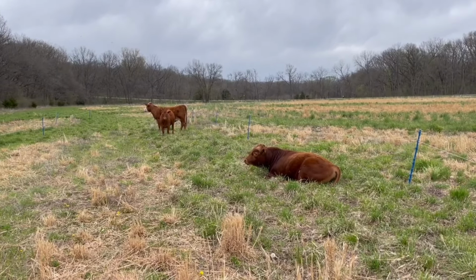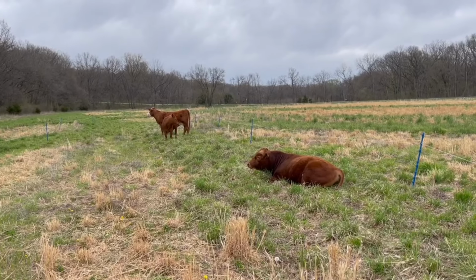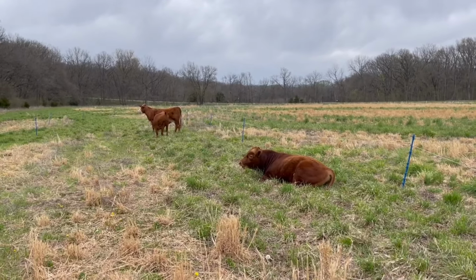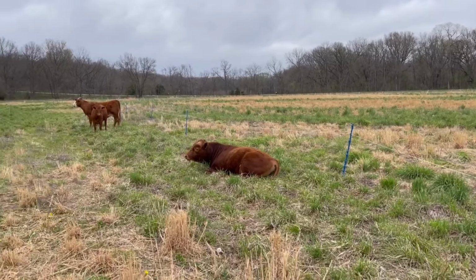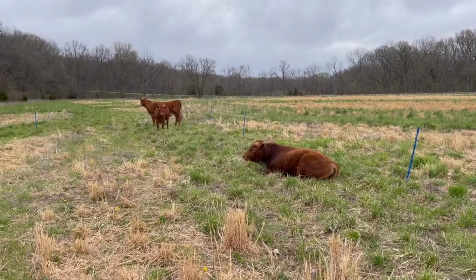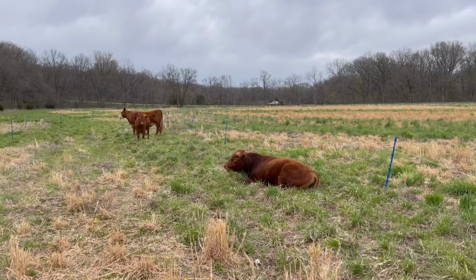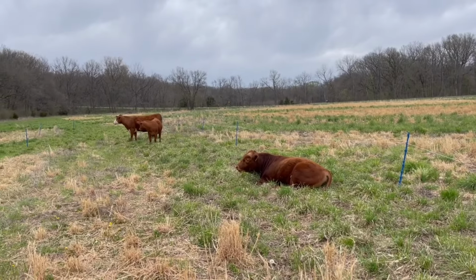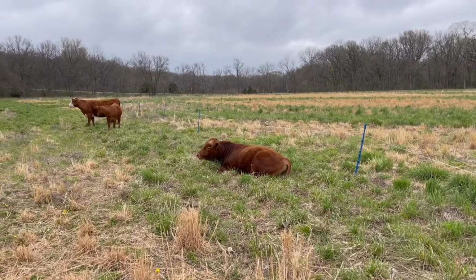As we look to regenerate the pasture here, it's starting for sure. It's amazing the difference between 3 years ago. Was a video of a drone flight from 3 years ago on the channel, and then I did a drone flight 2 weeks ago, and then here on the ground, what a difference.